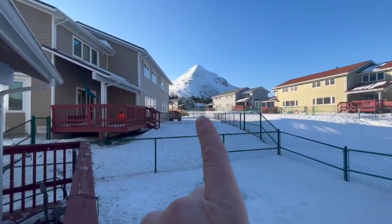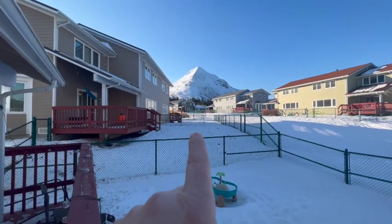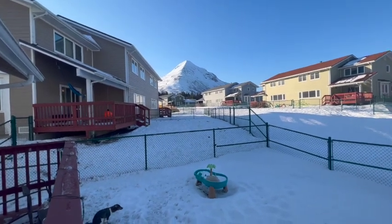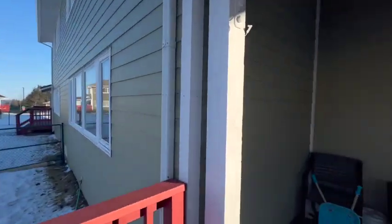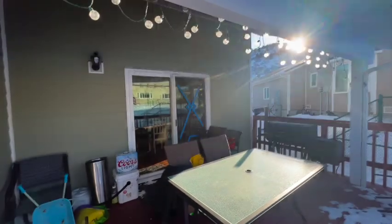There's another you can see kind of right here. That's actually one of the other parks, and that's called Merry-Go-Round Park. And so I'll turn this around so you can kind of see. This is from the stairs of the deck.